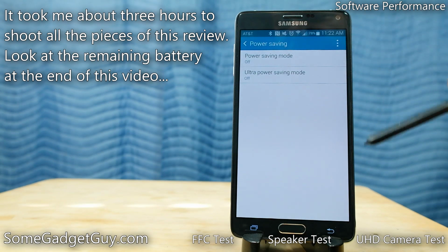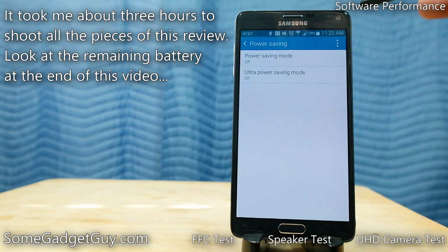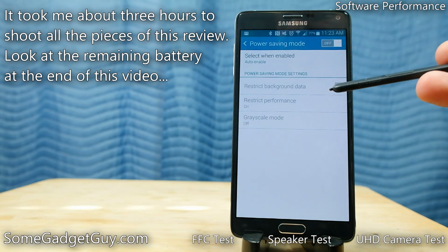I have it turned off for this review just so you can see it cranking at full speed, but in my day-to-day usage, the insanely powerful guts of this phone, the super large, bright display, and the high resolution all make mincemeat of that big battery. But throttling back on that CPU performance, and I find that I can get about a day and a half of regular to moderately high usage.